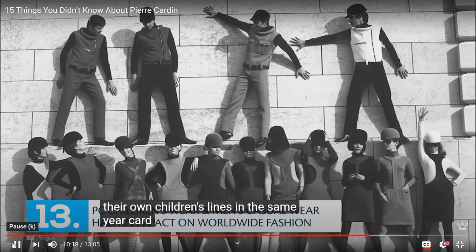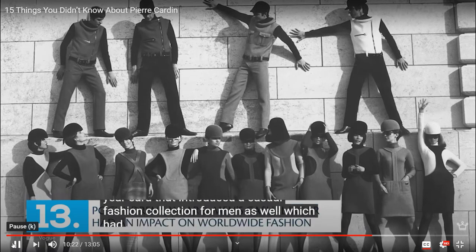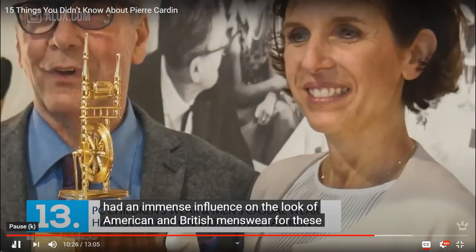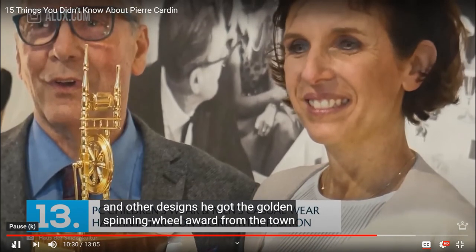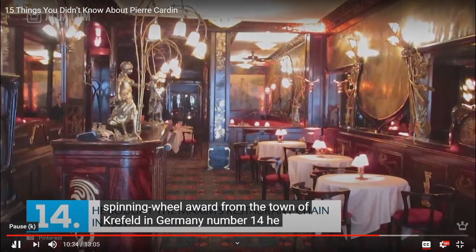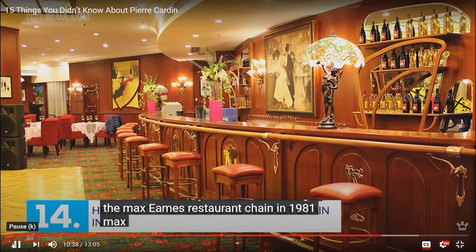In the same year, Cardin introduced a casual fashion collection for men as well, which had an immense influence on the look of American and British menswear. For these and other designs, he got the Golden Spinning Wheel Award from the town of Krefeld in Germany. Number 14. He bought the Maxim's restaurant chain in 1981.